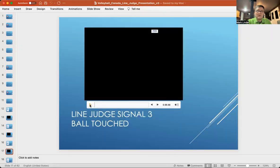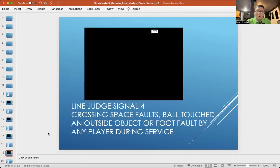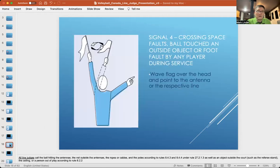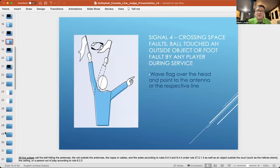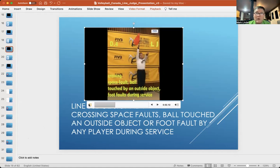Let's take a look here from the FIVB site. Here we go. Notice the low position, watching and observing, and it touches off a player and goes out of bounds. All right. The ball crosses outside. Ball crossing outside the aerial, or hits an object outside, the famous signal 4. Here's what it looks like. There we go. Point 1, 2, 3. Got that? Let's show you again.